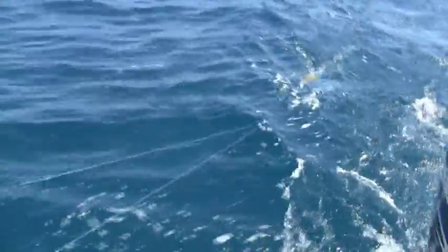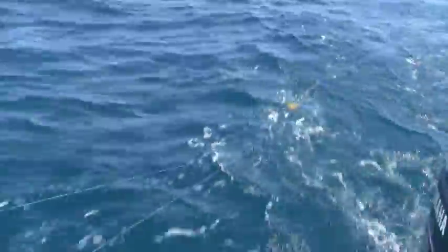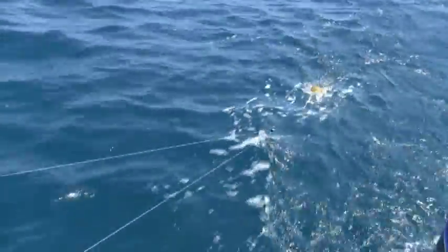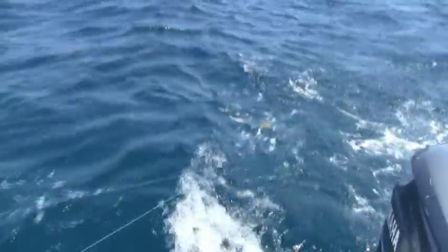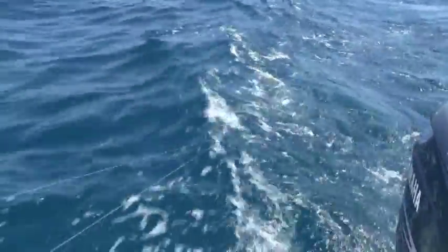Seems like no matter what you do, they're going to follow us. We've already done a handful of loops, and all these bites are maybe 12 or 15 feet behind the boat. So this goes to show how effective that school of fish that we're pulling actually is.